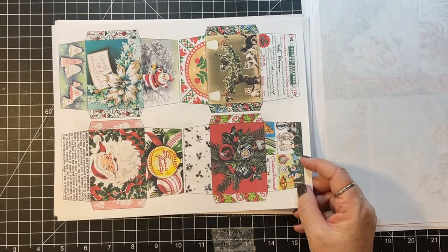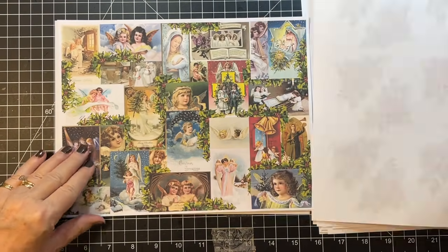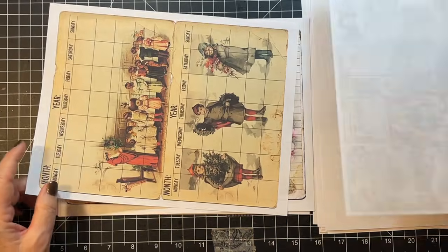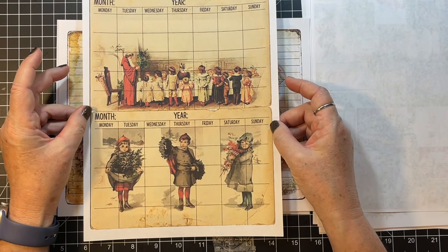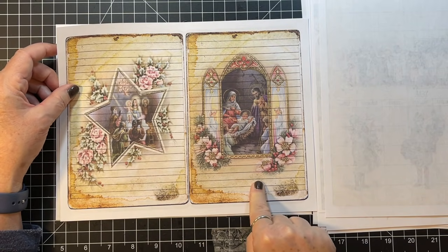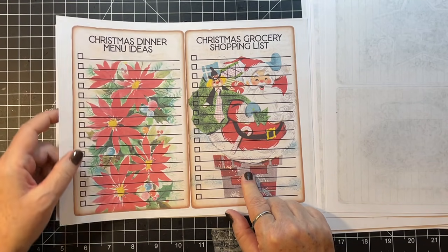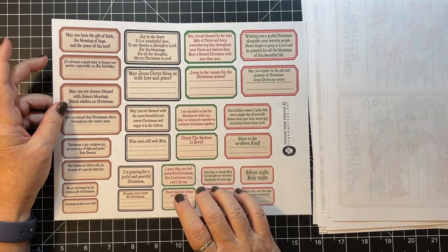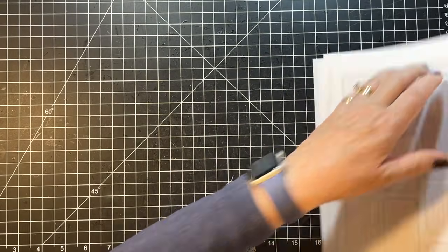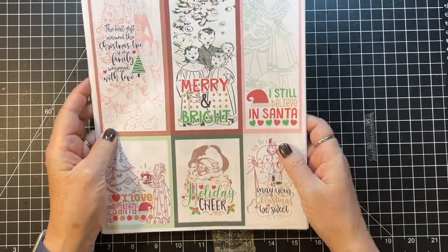Here are some of the envelopes and some fussy cut. She's got several kits of fussy cuts. This is a collage sheet. She's got religious Christmas as well as the nostalgic Christmas. This is one of the calendar pages, just to show you, for the planner. This is from the religious kit with the lined paper. This is from the planner kit, shopping list and dinner menu ideas. And then this is a label kit, and these are all religious labels too. So yeah, Daisy at Tsunami Rose. She's back on Etsy, so I will list her Etsy below.